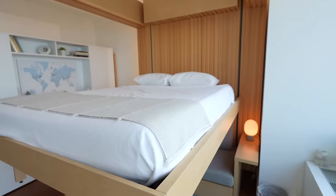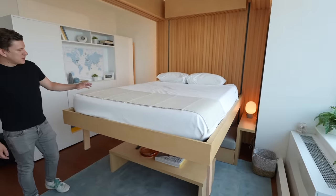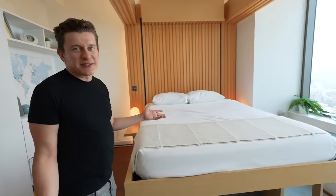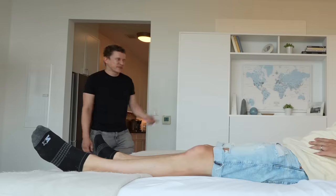What size bed is this? This is a queen. Do you sell it in a king and a full? In a full, yes. We used to have a king model. Not many people are buying king beds in studio apartments. Okay, this is nice. You want me to send you to the ceiling?